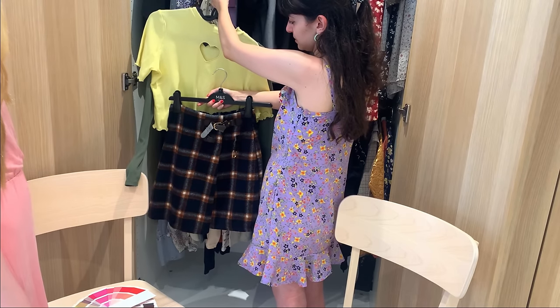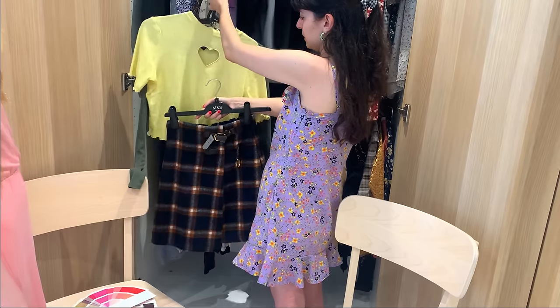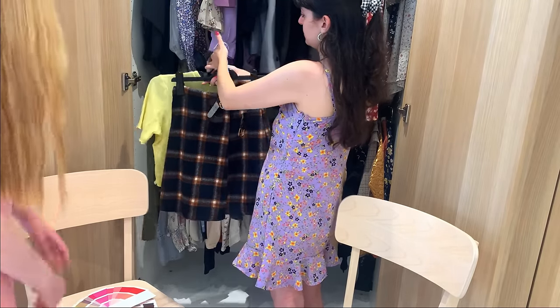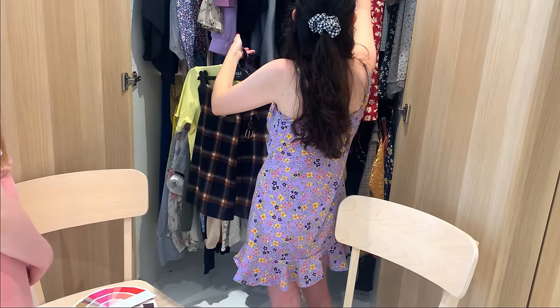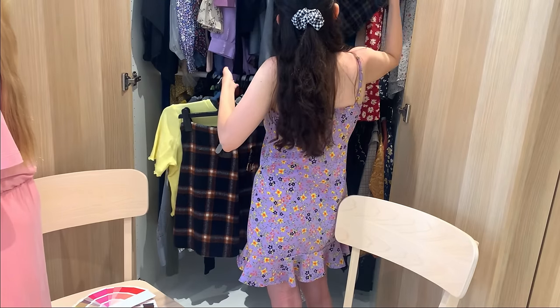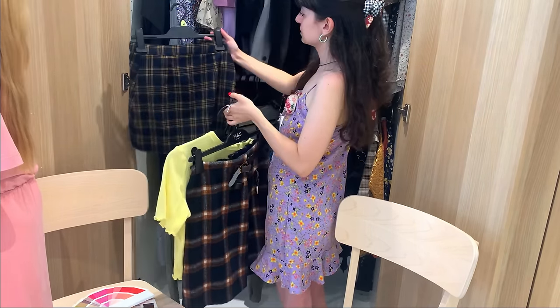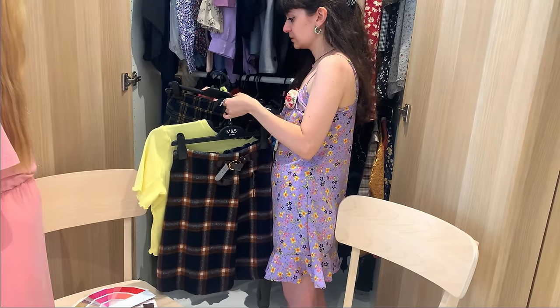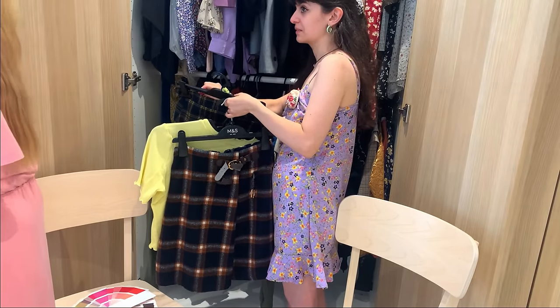Kind of in the same colour lane. You've got a long sleeve, so you could wear it in the winter. Let's see. You can't really sell them when the zips are broken, unfortunately. Yeah. And it's hard to get that kind of thing away.